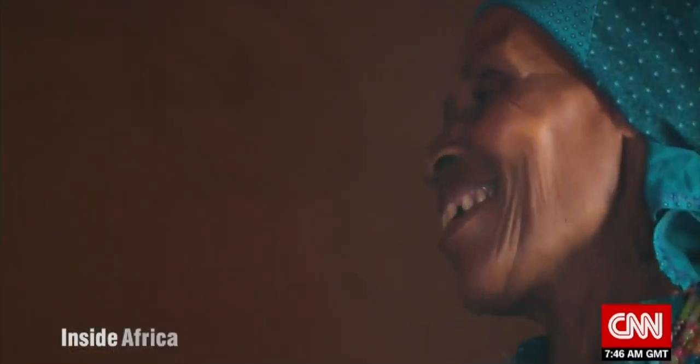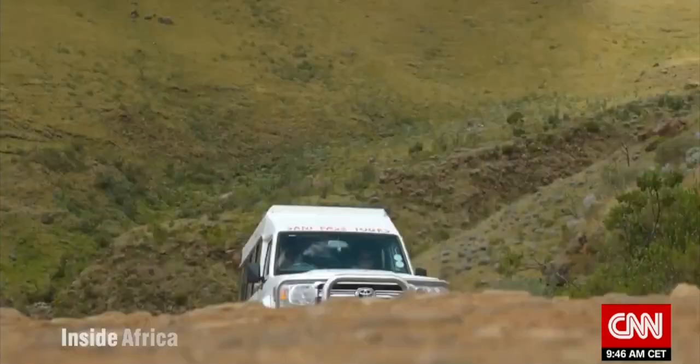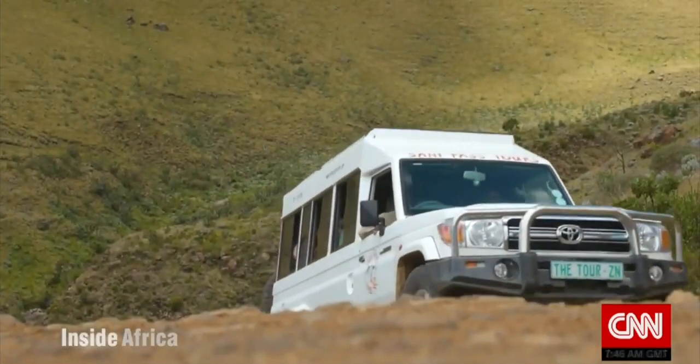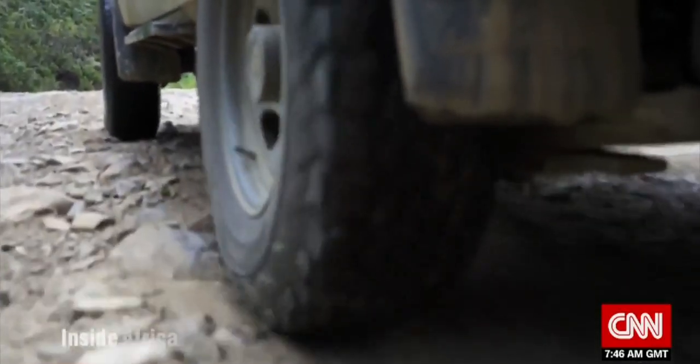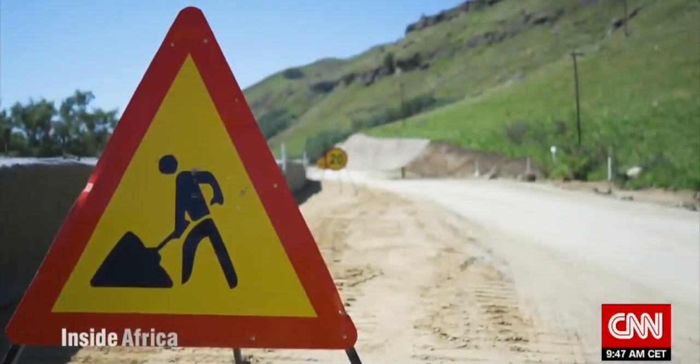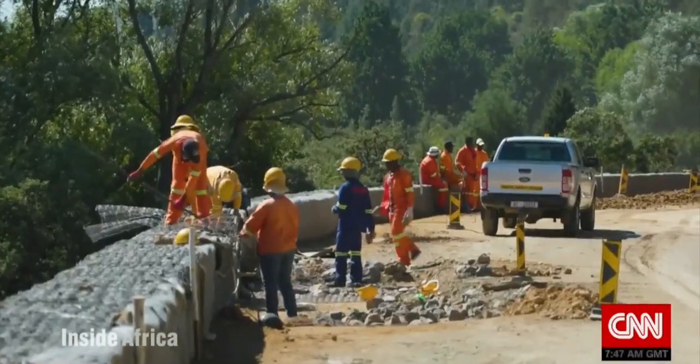Just shows you what tourism can do if it's channeled the right way. Of course, tourism is a double-edged sword, and it can also create tremendous harm in areas if it's not done correctly. But we believe in that sustainable tourism model as the way to go. Ahead, locals try to continue this sustainability in the face of uncertainty as authorities continue revamping the pass.